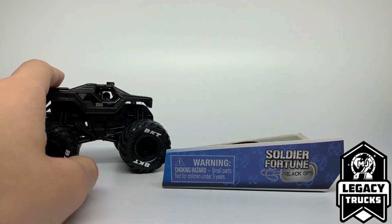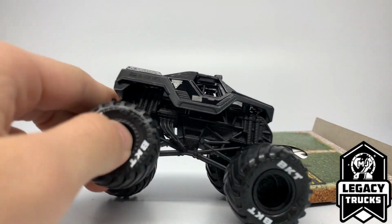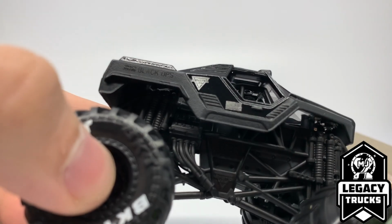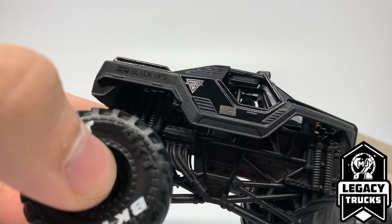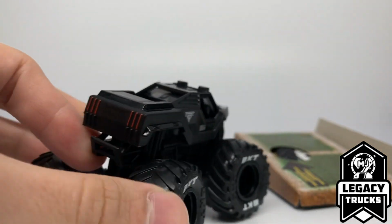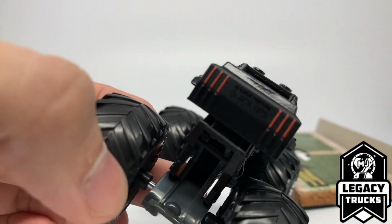So there it is, the Soldier Fortune Black Ops with its classic matte black and glossy black paint scheme. And as far as decals go, I don't think anything has been corrected or fixed. I don't think there was anything actually to fix on it. So it's the same release as the double packs back from 2019. I think it was Mix 2 or 3. It's really far back in time.